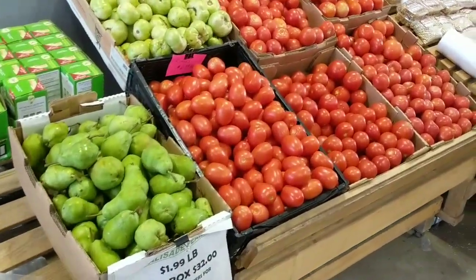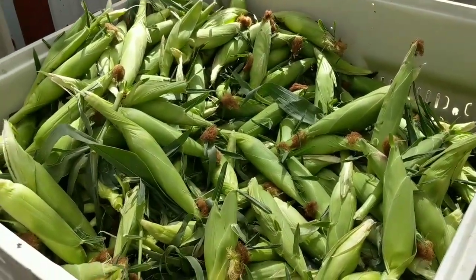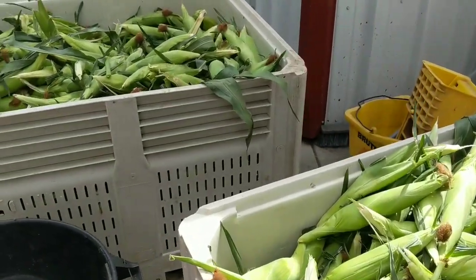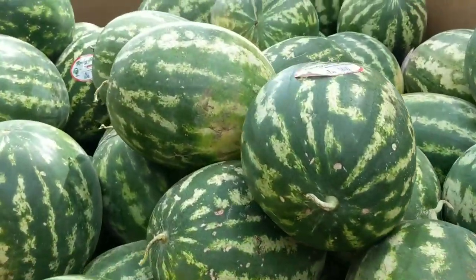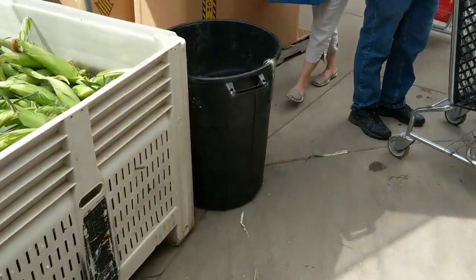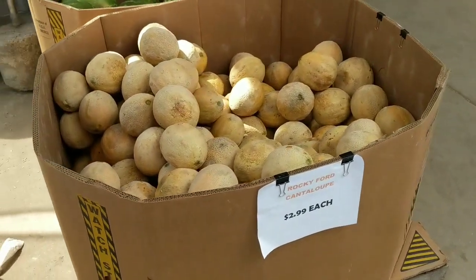Nothing like these homegrown tomatoes. Now we can just come here, fill your own corn, take it home, but I'm going to cook mine with the husks on them. Some Colorado watermelons. I know they got some Rocky Ford cantaloupe. Never eaten a Rocky Ford cantaloupe before. These are some of the best in the world right here.